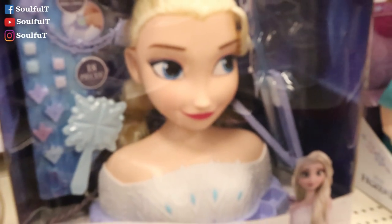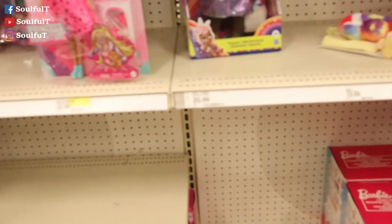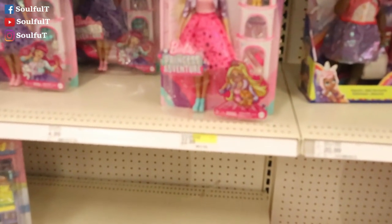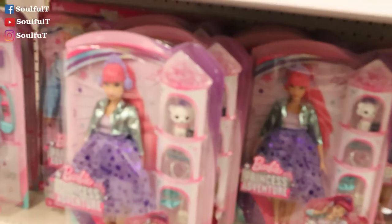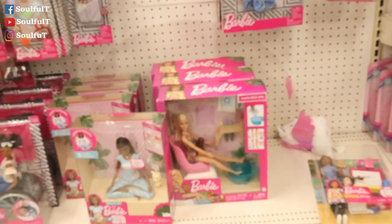Look at this Anna. Still ain't got Anna. They got Elsa. Elsa and stuff. Look at all this stuff. Look at the archery set. Or is this Elsa? This is Elsa, I said Anna. But they still don't have the Barbie thing. She wanted this Barbie puppy dog walk thing, but they don't have it. It's a brand new toy that just came out.